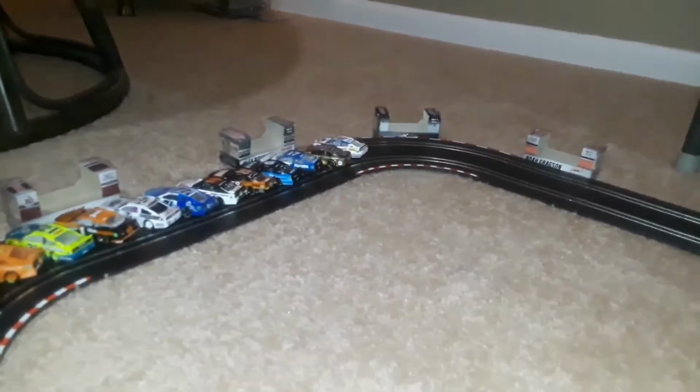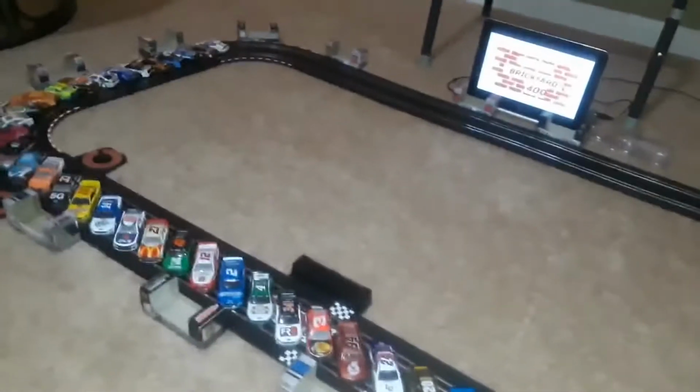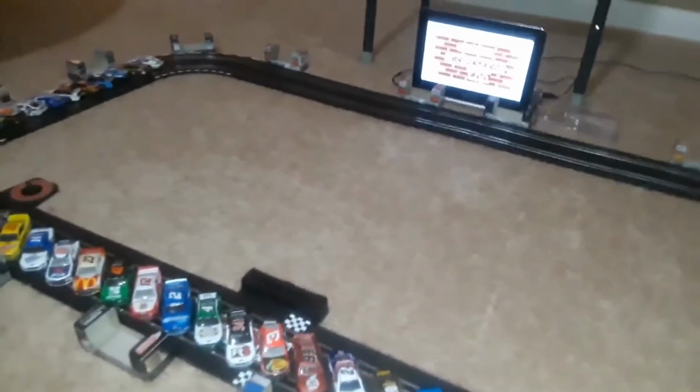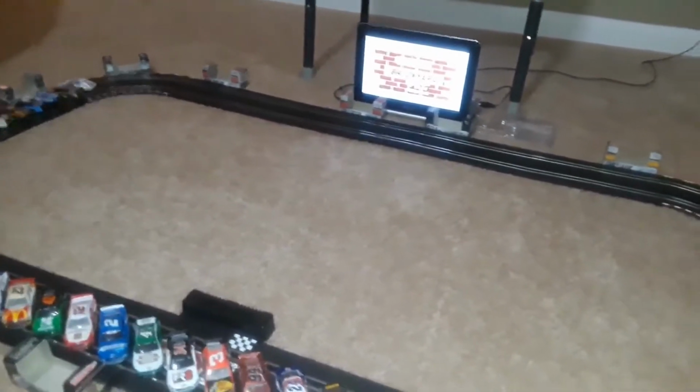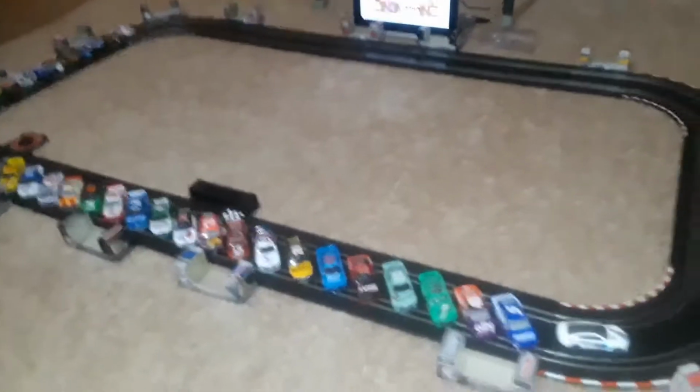Going to be chasing the tail of the field, folks, back there. But there it is, folks. 37 awesome, fast, colorful stock cars getting ready to kick off the holiday break and make some holiday dreams come true here in the Craftsman Brickyard 400, folks. Stay tuned for the drop of the green flag.